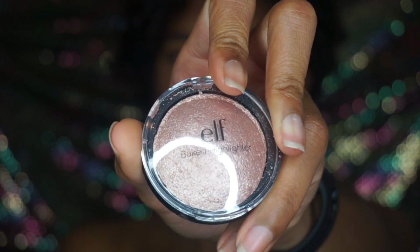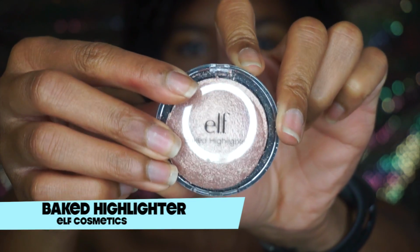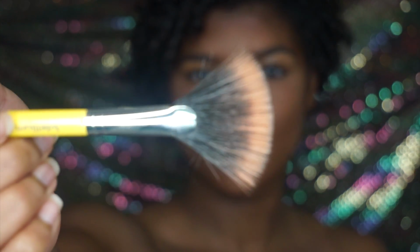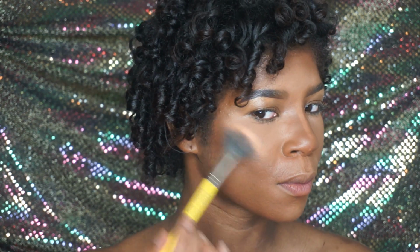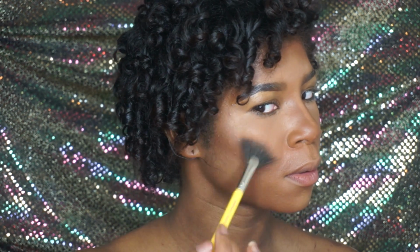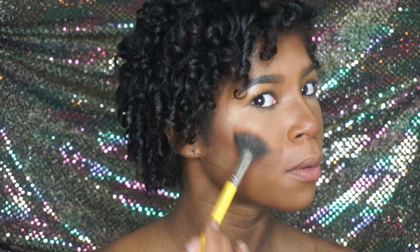So now I am going to take my e.l.f. Cosmetics Baked Highlighter, and this highlighter was like $2 or $3, and I bought it actually online. I'm going to use this Bdellium Tools fan brush initially, and I'm going to dip that into the highlighter. Then I'm going to spray my brush with some Fix Plus to basically amp up the color. But what this is doing is giving my cheekbones the glow that you see on a lot of people.